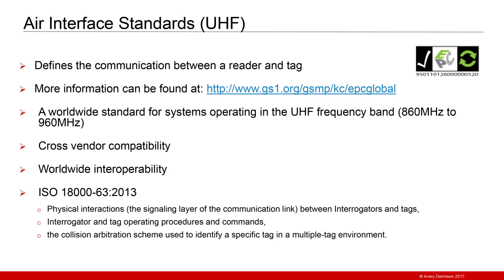For UHF RFID, it started out as probably most known as Gen 2 UHF RFID. So every time somebody wanted to talk about RFID, they would use that mouthful: Gen 2 UHF RFID. Okay, can I use this chip with that reader, or this reader type versus another reader type? Well, as long as they are Gen 2 compliant, the interoperability between different chip types, different readers, as long as they're Gen 2 compliant, they'll talk to each other.